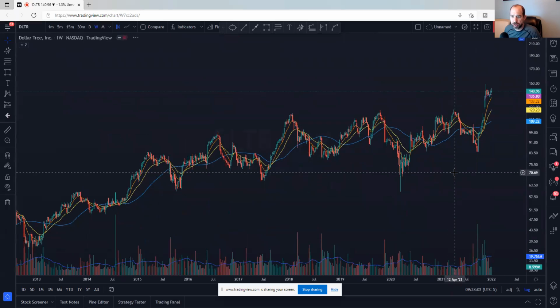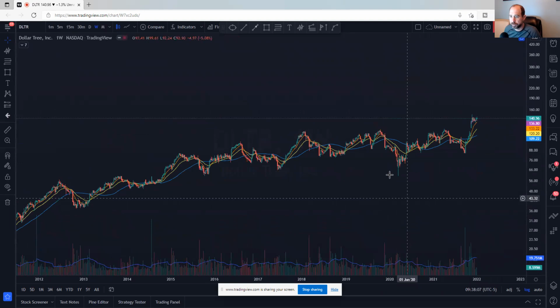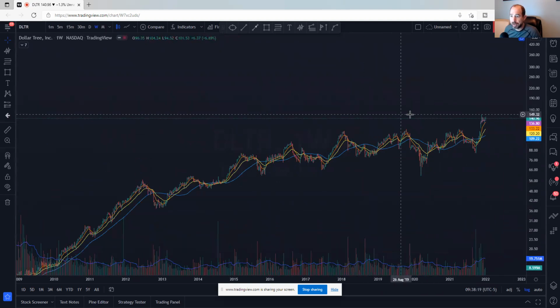Dollar Tree, DLTR. It's in the discretionary bin, but I really think it's probably more of a staple, to be honest with you. But beautiful looking flag coming up here on the weekly. I mean, it's just been going sideways for 1, 2, 3, 4, 5, 6 weeks or so. Pretty tight now. And again, near all-time highs. Nice flag.